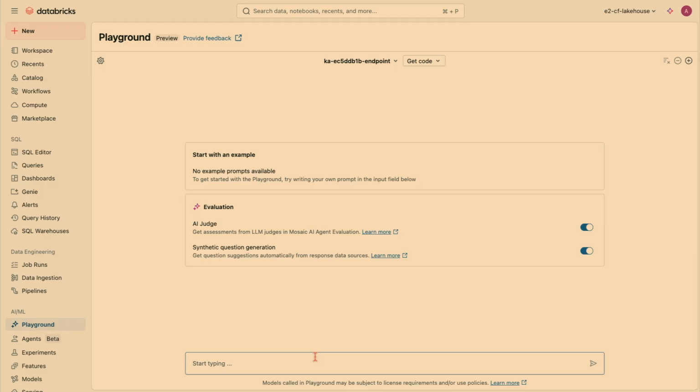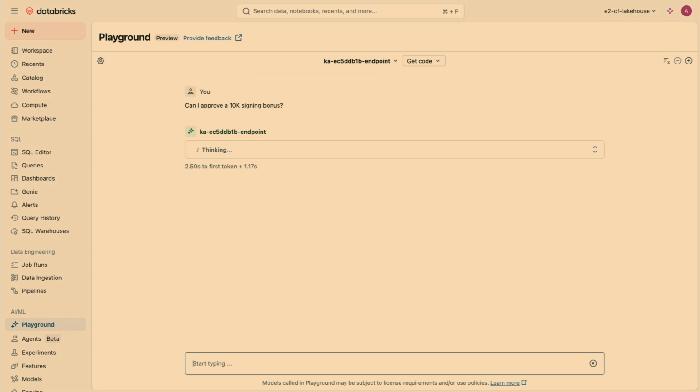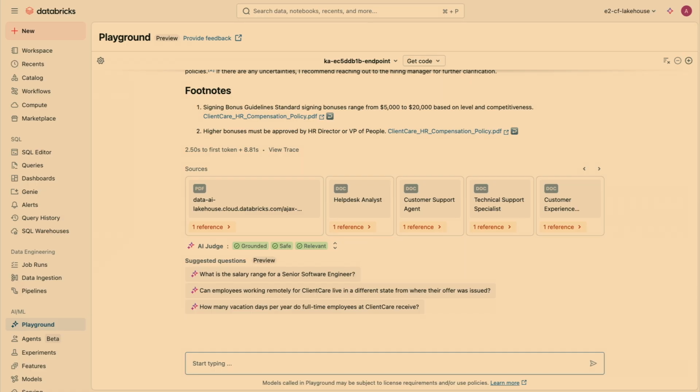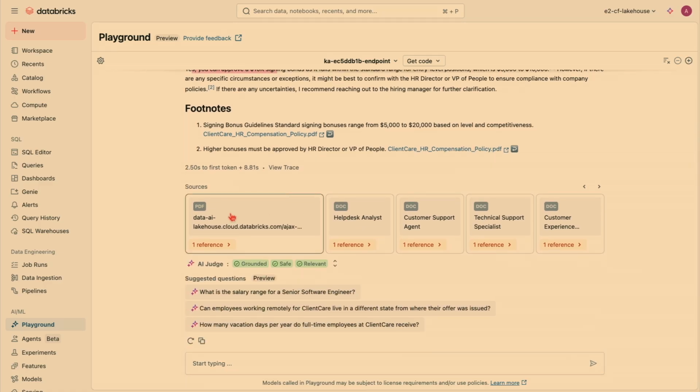So say there is someone asking about a 10K signing bonus. I'm the recruiter. Can I approve a 10K signing bonus? This endpoint should be awake. When you do create an endpoint, it pretty much stays active fully for 20 minutes. Then it has to wake up. It's normally just a minute or two, but a minute or two feels like a lifetime when you're just waiting up here. All right, so we see, yes, you can approve a 10K signing bonus, which is 5 to 10,000. These are the direct sources that I referenced in order to get that information.